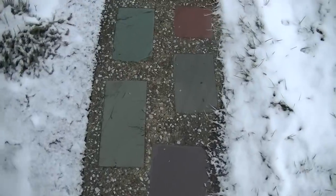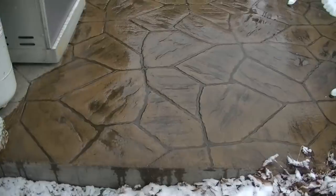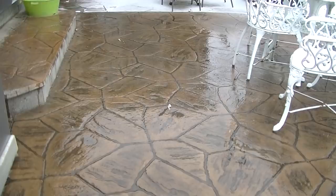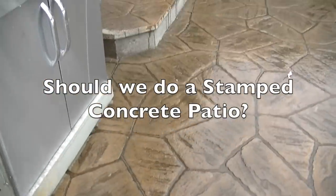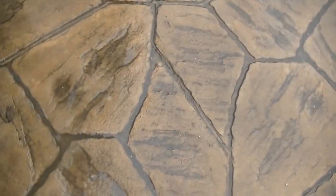The sidewalks. This is a cement concrete sidewalk mixed with colorful flagstone slate, so it's held up pretty well. And then the back patio is stamped concrete. Right now everything's wet with snow, but the stamped concrete definitely retains heat. A few days ago, it was just over 55 degrees, so you've got a lot of the snow melt going on. But they've definitely been really pleased with the outcome of the stamped and stained concrete patio.